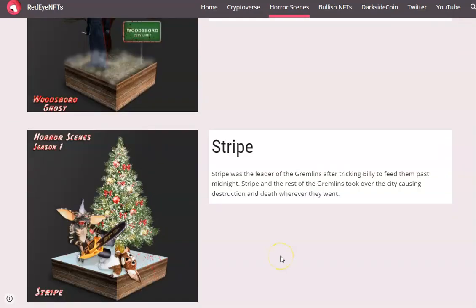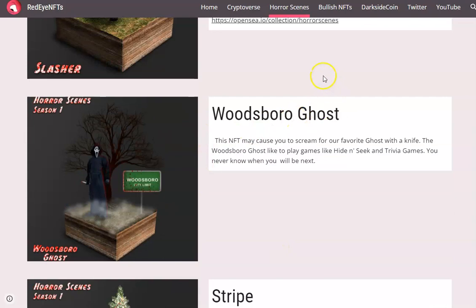Now the next one, I don't know exactly who I'm going to do yet. I had suggestions. The three most popular suggestions are Leatherface, Freddy Krueger, and Chucky. So it may be one of those or it may be something else. We will see where things go. But these are fun to do. I do enjoy making these.